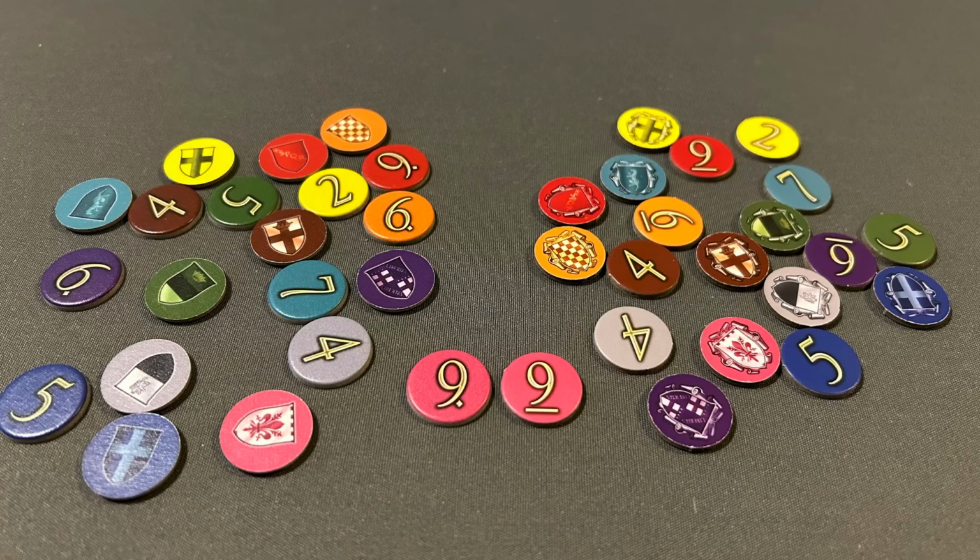The tokens are basically equivalent. I found with the newer tokens, even after just one play, the tokens on their backs, which, I mean, to be clear, the backs of the tokens don't matter. What matters is the fronts, is the values. But still, I can't help but notice that even after one play of the new edition, there's a bit of wear showing on the backs of the tokens.